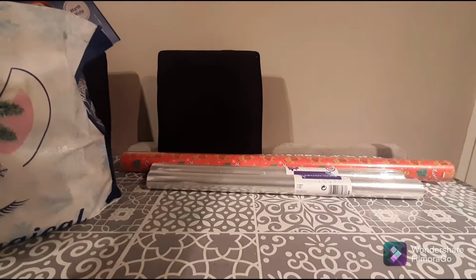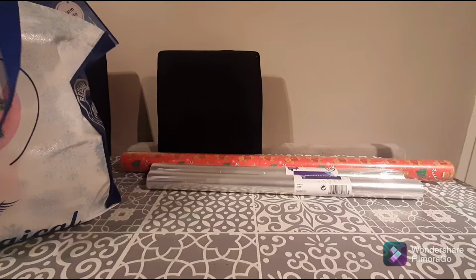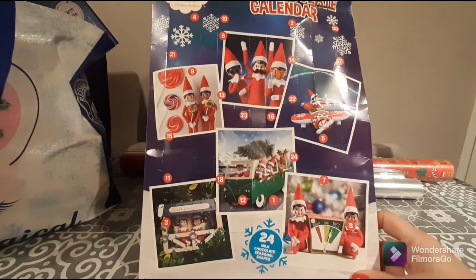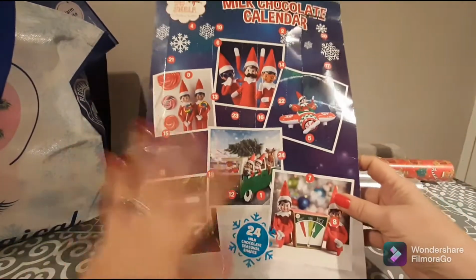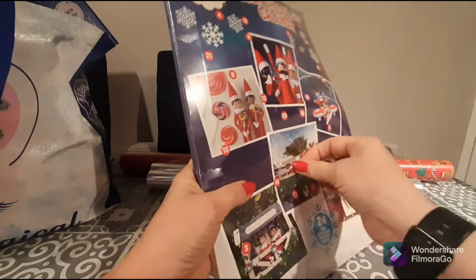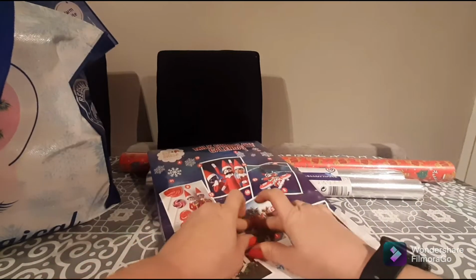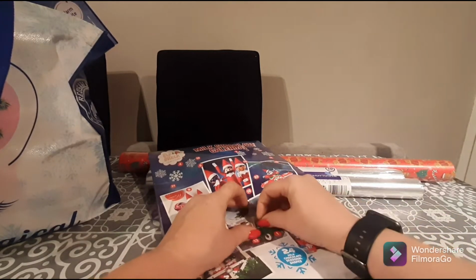What else do we have? We have a ton of things inside this box. We have an elf advent calendar. This elf advent calendar has been a little bit destroyed, but I just thought it was super fun. It is the elf on the shelf, and look how cute all these pictures are. Let's go ahead and rip it open. And I'm probably not going to open all of these little doors, but maybe a couple, so we can see.